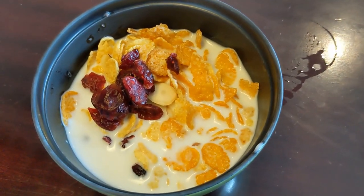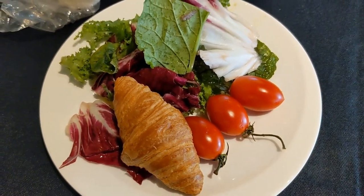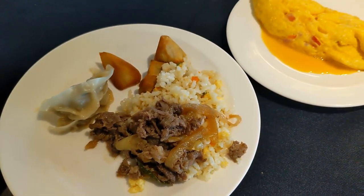For the last night back at the breakfast buffet, cereal, of course, more salad, croissant, tomatoes, a little healthy stuff. Then another omelet that was cooked kind of medium and runny, which I like, and then some bulgogi with the rice, potatoes, and dumpling.